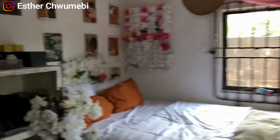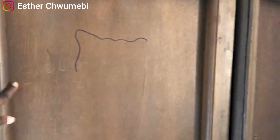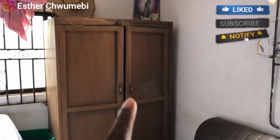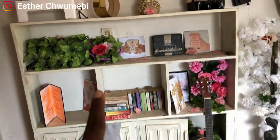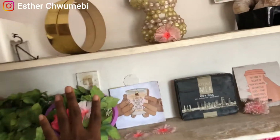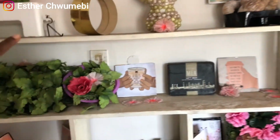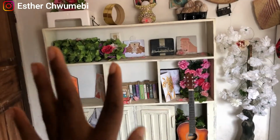So this room came with some furnitures already, basically, where they had this wooden cupboard. It's looking so old and ugly, but to me it's still so pretty. They had this already, so I did not need to buy this. But for this particular furniture, we had this shelf already. It's a very old shelf. This shelf is older than me, okay? My mom had this shelf even before I was born, and it was brown, a very dirty and old brown.